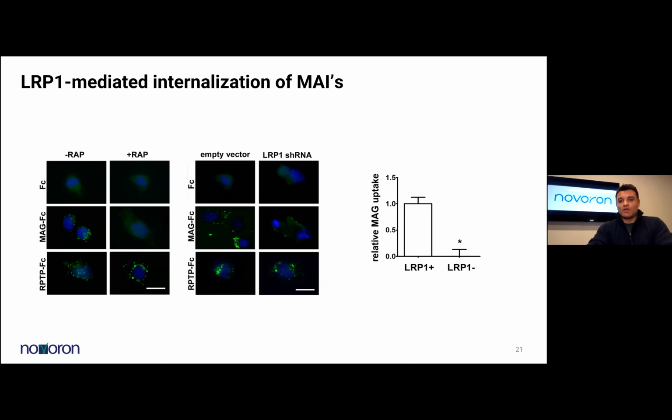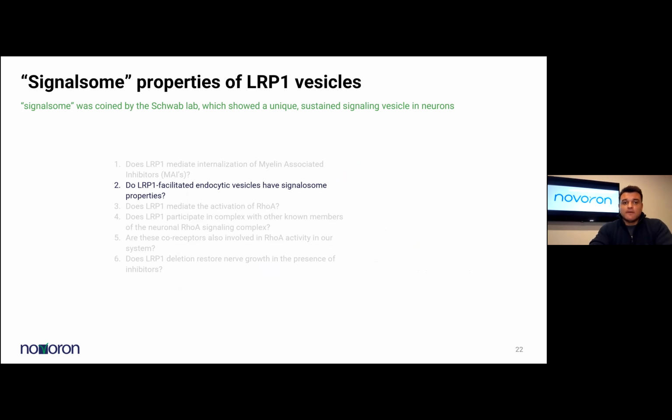I won't get too far into the weeds here, but this is basically showing RAP is an antagonist of LRP1, blocks its function, or genetic silencing of LRP1. Either way, you block myelin proteins from getting taken into nerve cells.